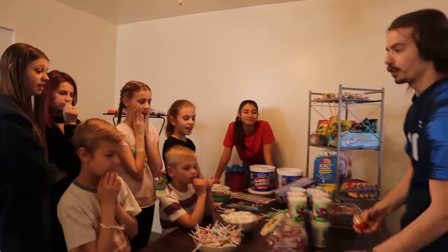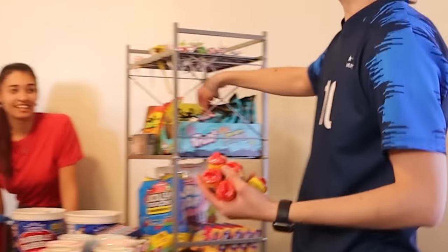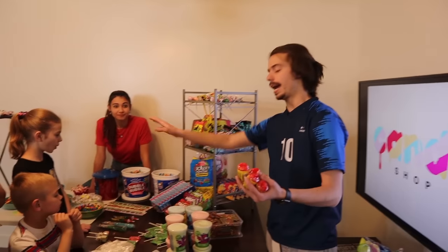For each of the challenges, if they can succeed doing the challenge, they will be able to pick 5 different candies from the store. Five different candies. Yes. The first challenge. What about five different? No, no, no, like five individual candy. Like this counts as one candy. Damn, son. Really? Or this. You're like a handful of M&Ms.